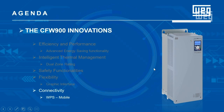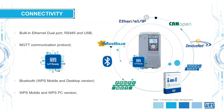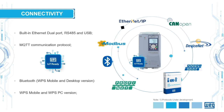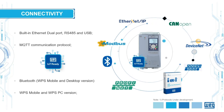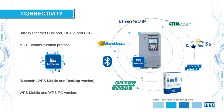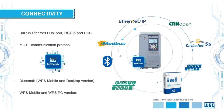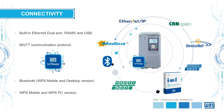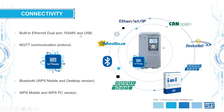Another topic is related to connectivity. When we are talking about connectivity, the first thing we see in industrial applications are the usual communication protocols. The CFW900 is designed to comply with several communication protocols, and to meet this industrial demand it includes as built-in the dual port Ethernet, the RS485 port that allows Modbus RTU communication, and the USB port to connect with a computer.